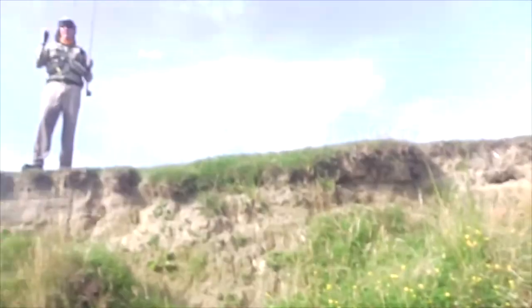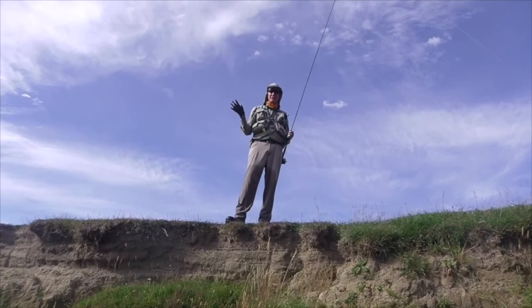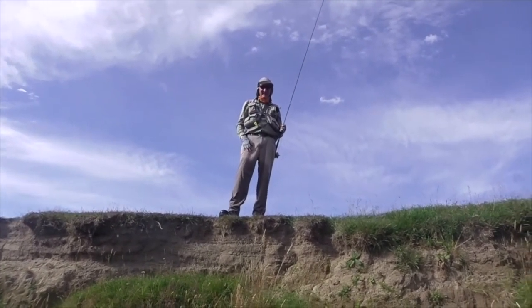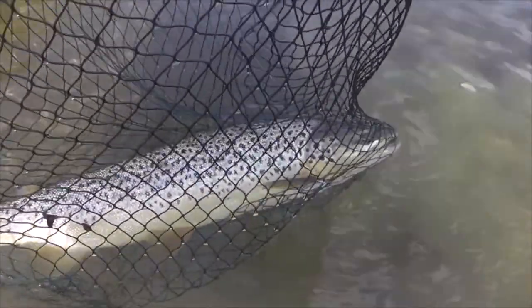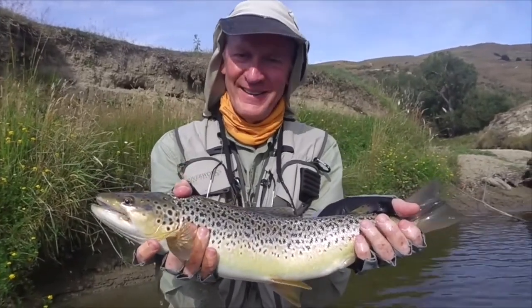Well done, mate. That was top three of the trip. Yeah, because of the visibility. That was so great off the cliff, wasn't it? Yeah, how much fun was that? Good job. Perfect. Beautiful. This is the one off the cliff we saw and dropped back and nailed it.